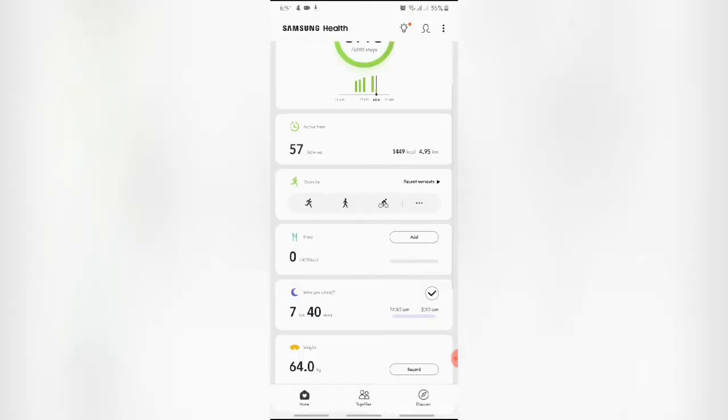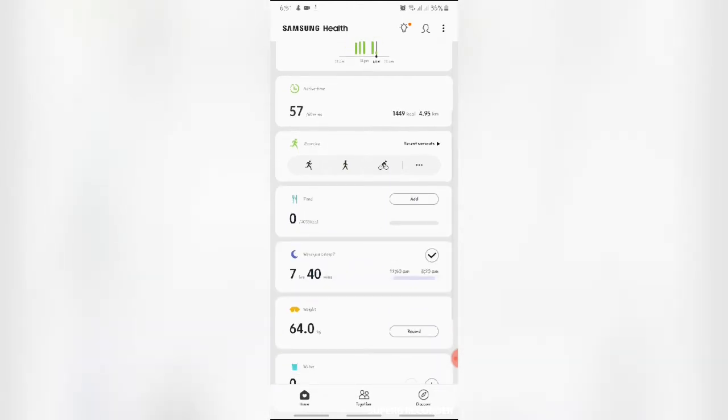And if you really need to lose your weight, guys, and keep on fit, this the app which you can use, guys. In fact, I'm not paid by any Samsung. This is my own review, guys. So this is out of my own experience, guys.